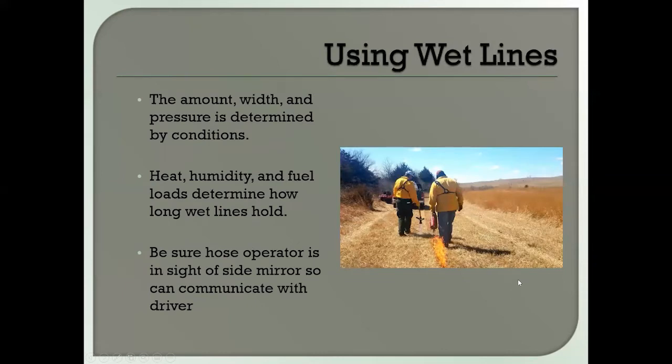So wet lines, we're using wet lines the majority of the time. We see a lot of problems with using wet lines. In this photo, you can see that the truck is right in the middle where they need to be. And then you can see they're putting down that wet line right in the middle of that tire track, and they're lighting right off of it.